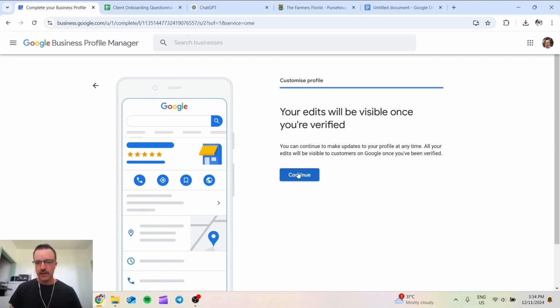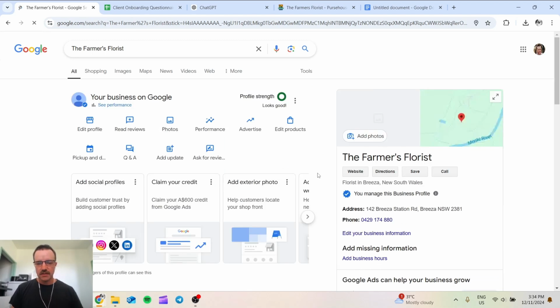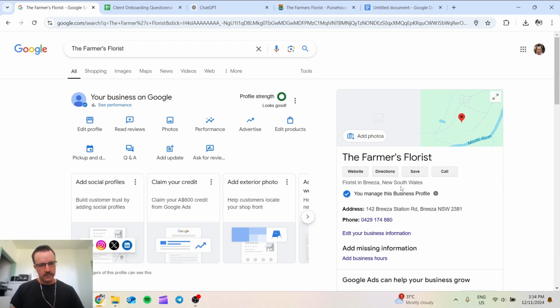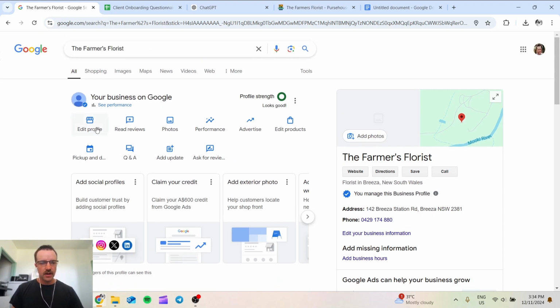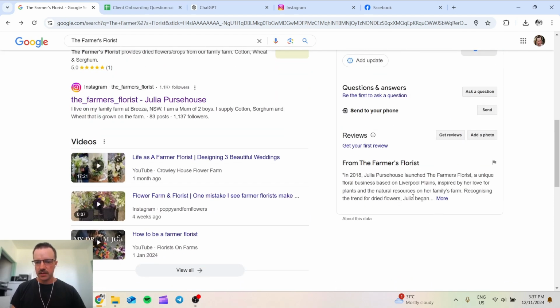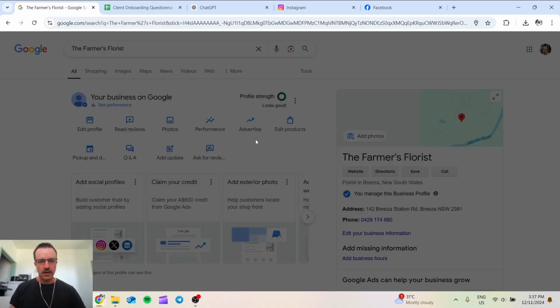So once we're all verified, which hopefully goes through without a hitch, then it'll come up, and we'll get to see this page here. So this is the unverified, unedited profile. So we'll come back once this has all been verified, and we'll go from there. So while we wait, we're going to add some social profiles to the Google Business Profile. So that'll pop up underneath the description here. So all you've got to do is come up here, and you can either click this button or you can go edit profile.